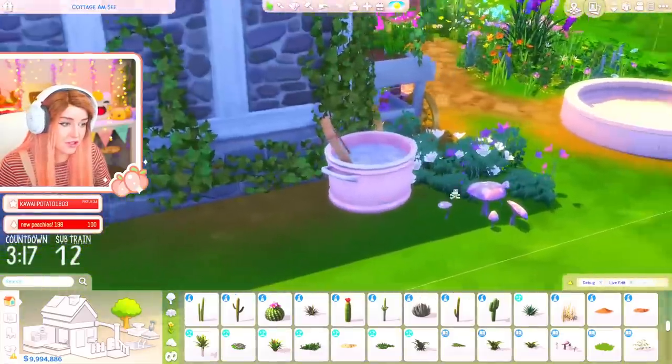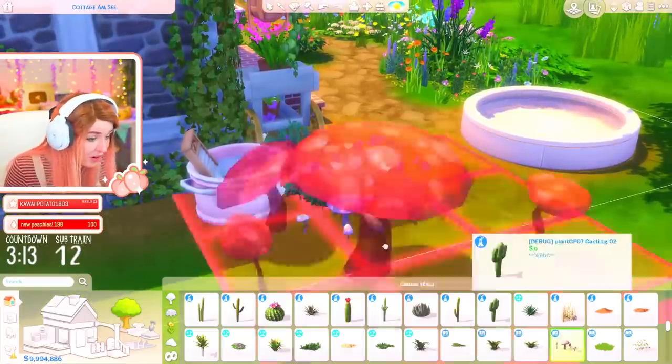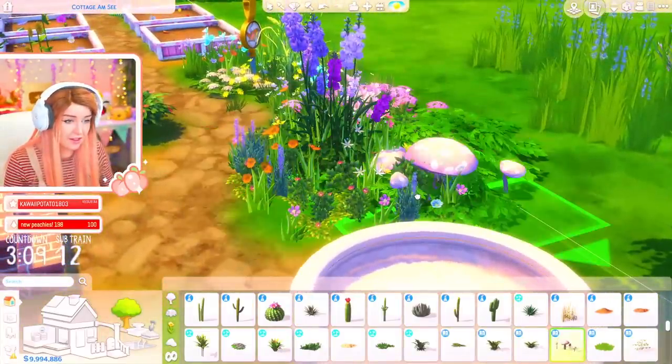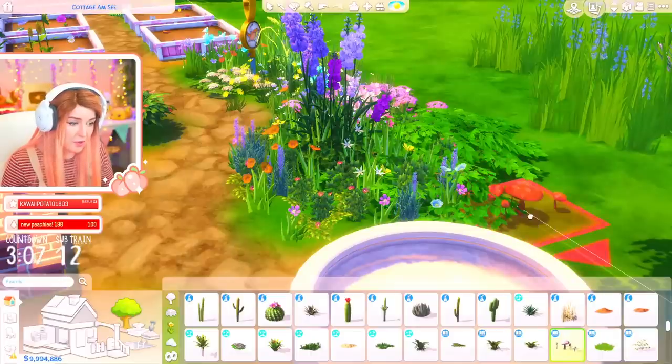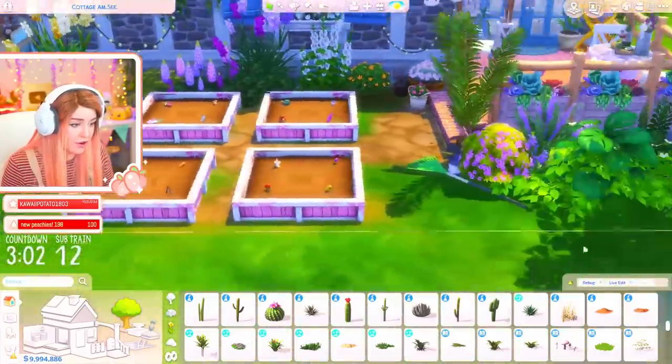Oh my gosh, these are so cute. Look at these things. Oh, I love them. Well, all my builds are just gonna have mushrooms in them now, aren't they? Love those.